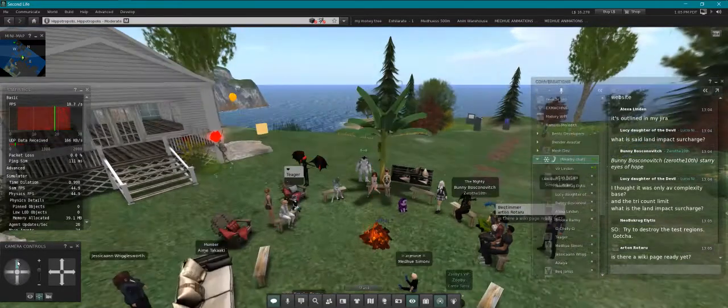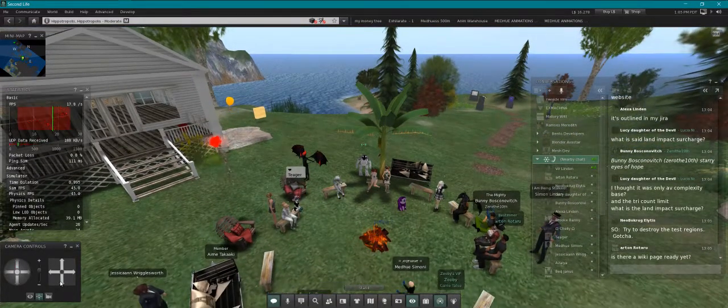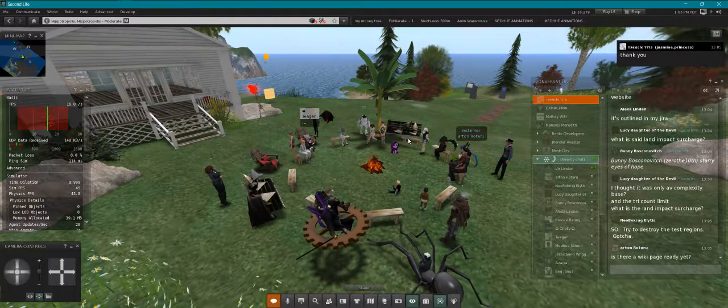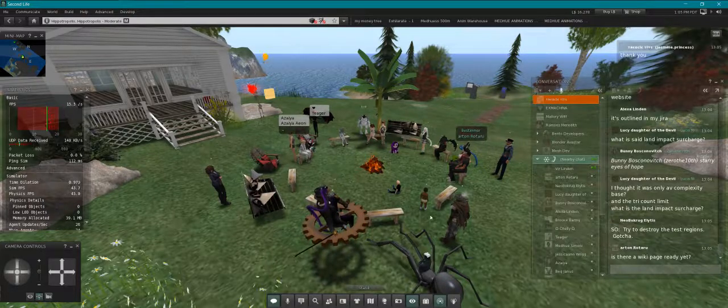If you can destroy the test regions using the tools of Animesh, then let us know so we can change things, so it's not possible to do that.